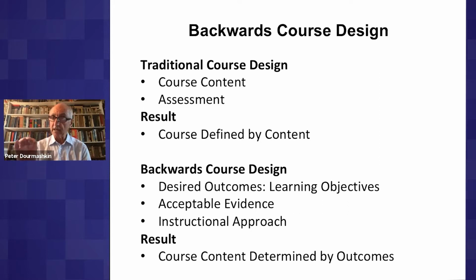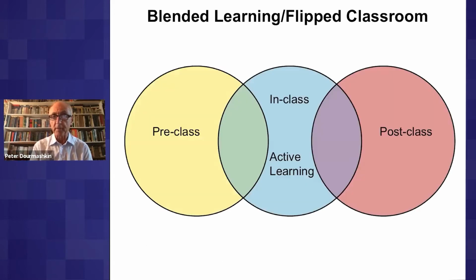Backwards course design is a different concept, a very interesting concept. What you first decide is what are the learning objectives? What are the outcomes that you want to have for your students? Then, what is the acceptable evidence that the students have achieved those desired outcomes? And finally, how can you design the instructional approach to achieve those outcomes? So here, the course content is determined by the outcomes. And that's why it's called backwards course design.